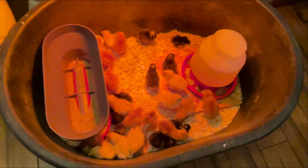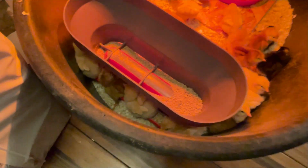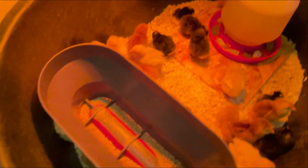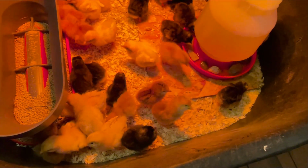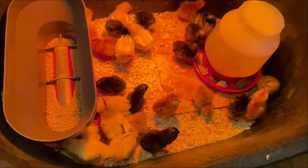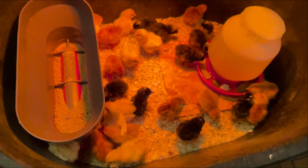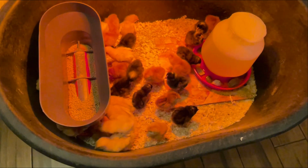With the feeder in there and the water, it's a little bit too cramped for me. So I went ahead over to the farm and got the other pig waterer, and it's bigger. It's not as deep, like not as tall, but it's bigger. So I'm going to get that one set up and get that one ready, and then I'll show you.